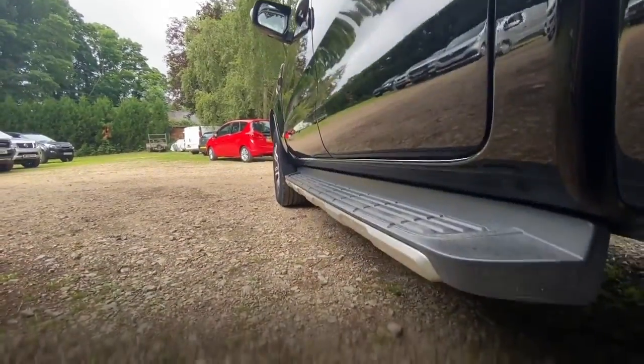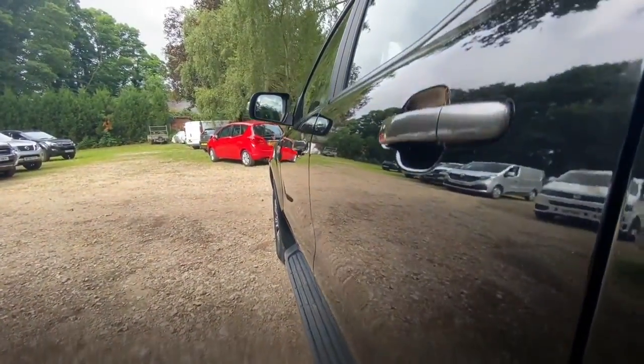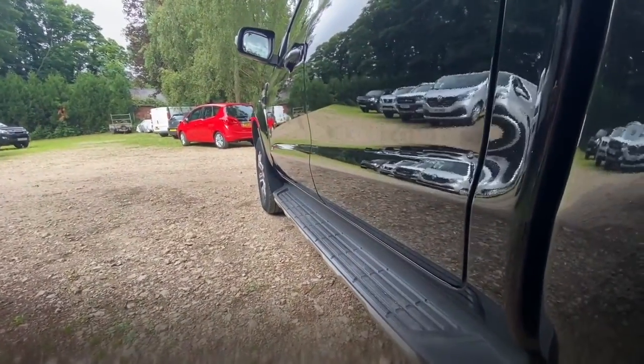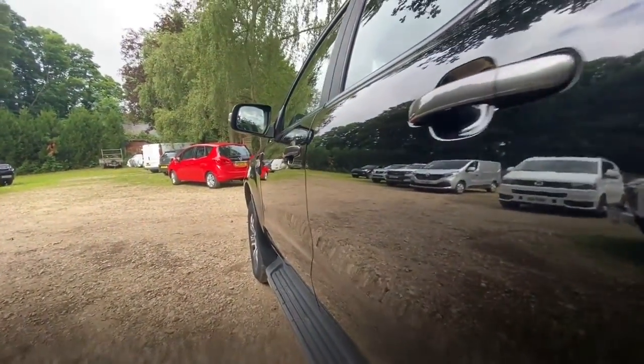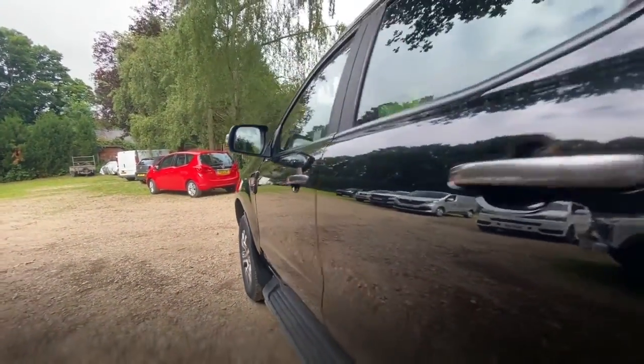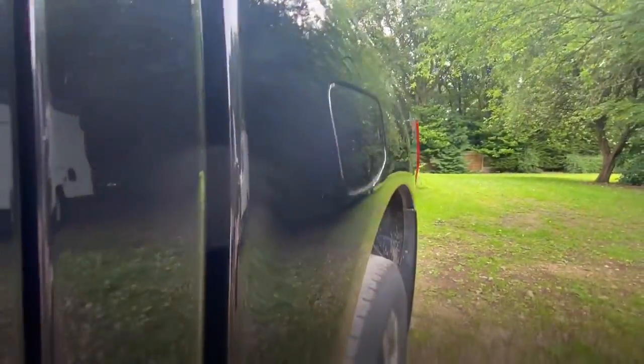It's in fantastic condition actually, and hopefully you can appreciate that. And there's no obvious marks or dents. I'm sure you can see that for yourself, but yeah, really nice and clean. Right, onto the rear quarter.